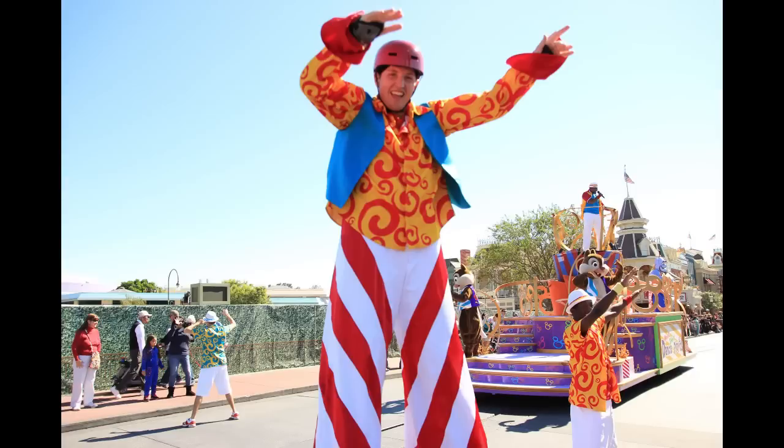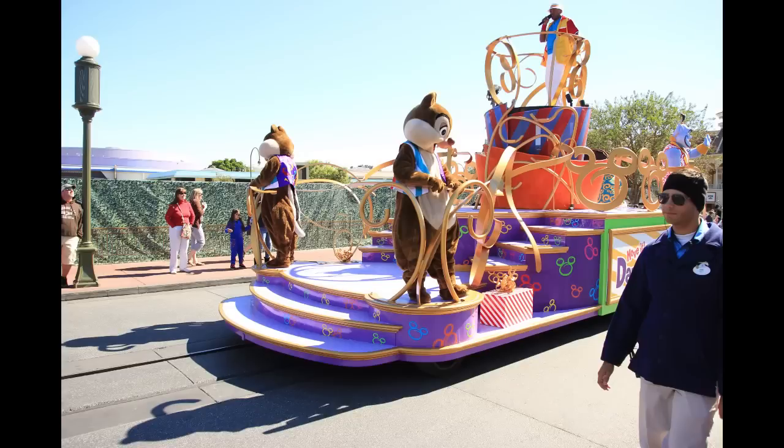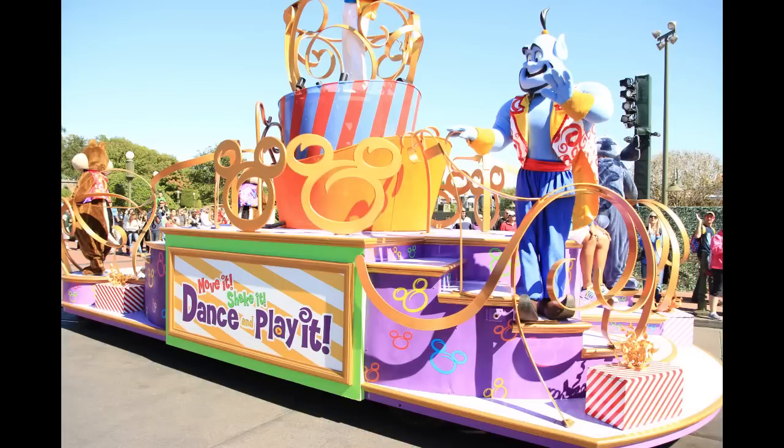It is a motorcade that heads down Main Street and heads toward the hub area in front of Cinderella Castle. Each one of these five floats has characters unique to them. And on this one here with the Genie, they have the Master of Ceremonies up there on the center pedestal, and he's on the microphone chanting.